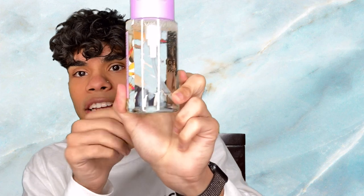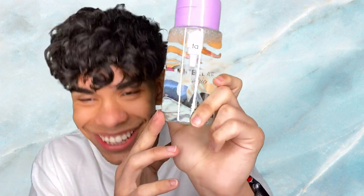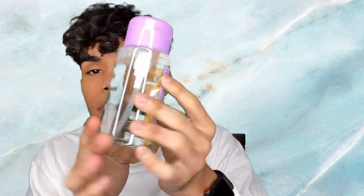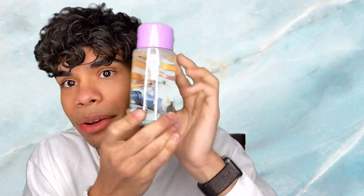This is what it looks like. I smelled it already. It doesn't have a smell. But yeah, I'm definitely excited to try this out. Fun fact, I actually wanted to try this out, and now I got it in my box. But yeah, that's pretty much everything. So I guess, should I try out these products? There's not a lot of them, but I guess we could try them out.